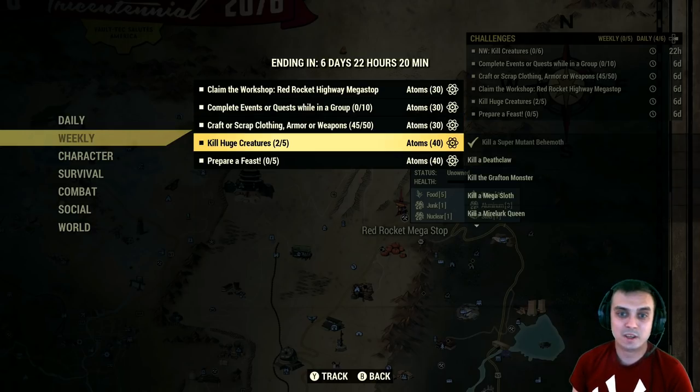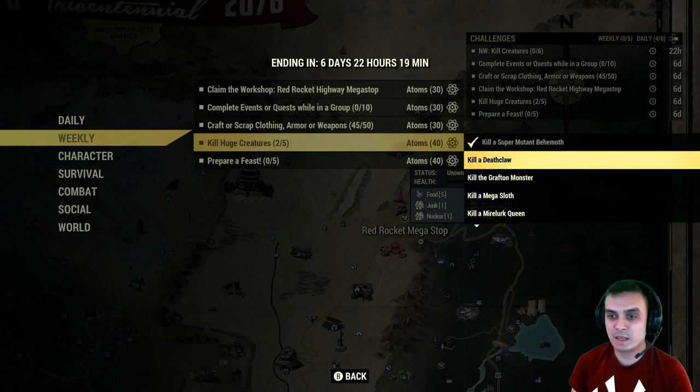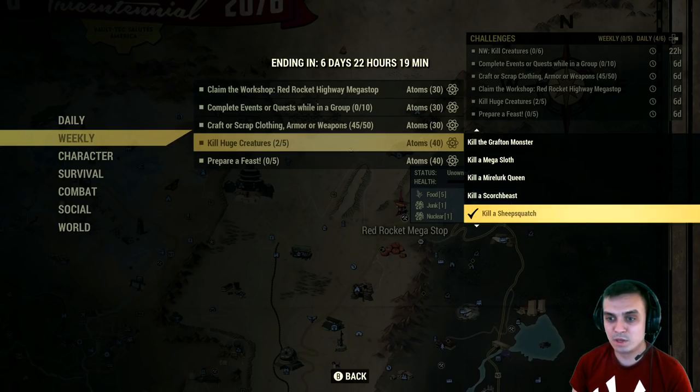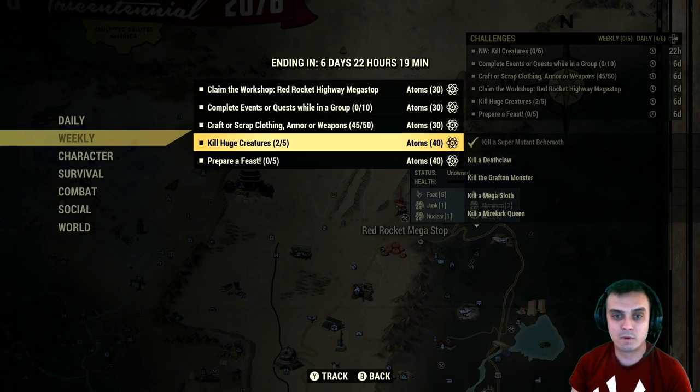just traveling. Kill huge creatures, get yourself another 40 atoms. So that's mutant behemoth. Kill a deathclaw. That's my next target, and I'll get my 40 atoms right now. Kill Grafton Monster, Mega Sloth, Marley Queen, Scorched Beast, Sheep Squatch, Vendigo Colossus. Any of these guys, just three of them from this list, get 40 atoms.